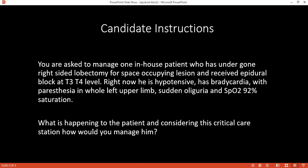What are the conditions in which you will abstain from giving epidural block to the patient? When you cannot give it: if the patient is having any respiratory problem like COPD or asthma, or any infection like meningitis.